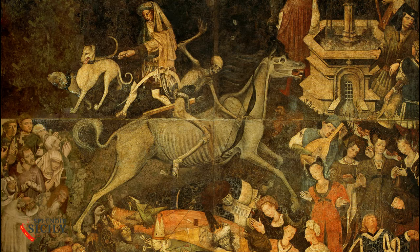This is the fabulous fresco of the Triumph of Death, visible today at Palazzo Abatellis, and detached from the courtyard of Palazzo Sclafani, also in Palermo. Unknown author and date, but it should have been painted around 1440. You could spend a day looking at it in ecstasy.